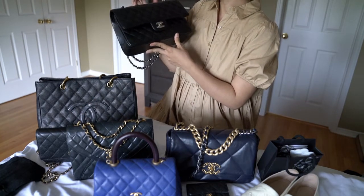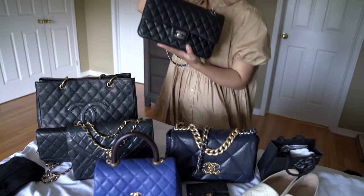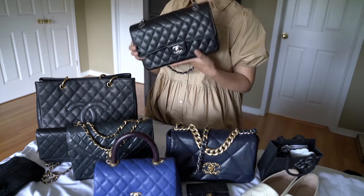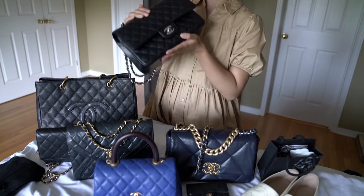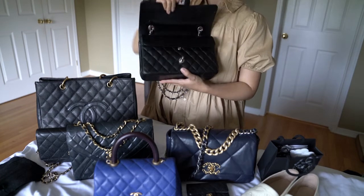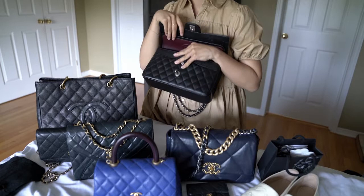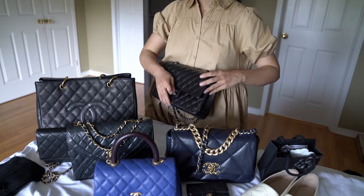So I just went to the shop and then asked for different options, and they had two in silver, I believe, and there was one that didn't look as puffy and as structured. So I ended up getting this, my very first classic flap, and it's great. I love it. I have to say it's probably one of my least used Chanel bags in general.